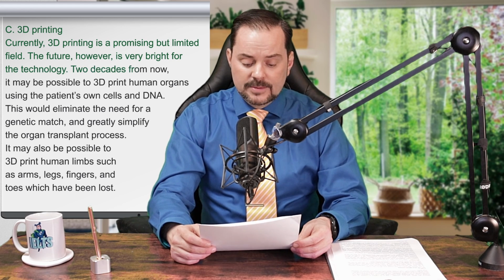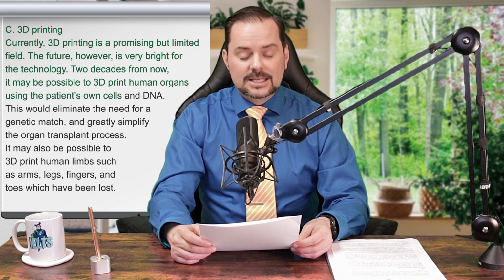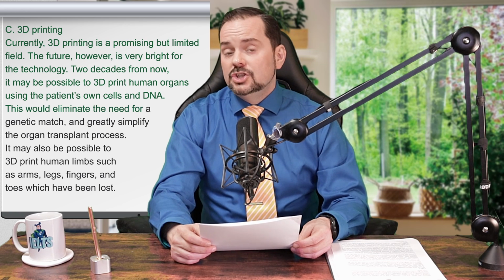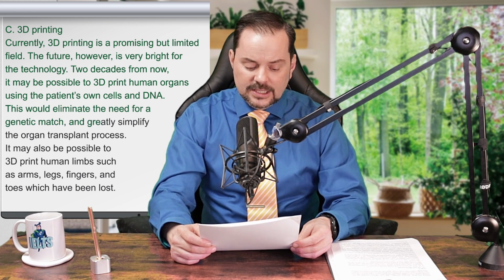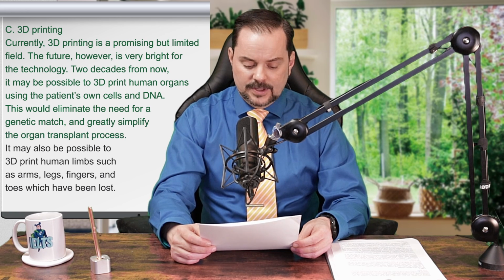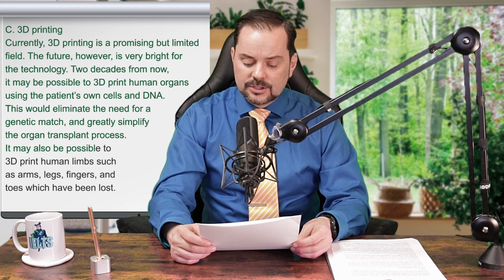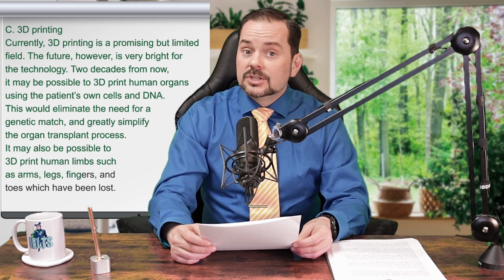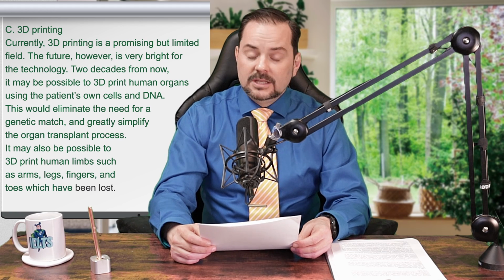Two decades from now, it may be possible to 3D print human organs using the patient's cells and DNA. This would eliminate the need for a genetic match and greatly simplify the organ transplant process. It may also be possible to 3D print human limbs, such as arms, legs, fingers, and toes, which may have been lost.